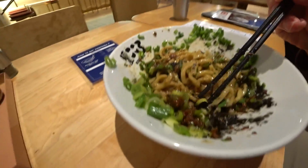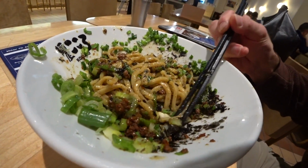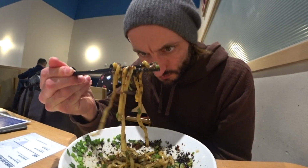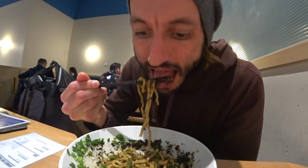Whoa. Umami smash to the face. The raw egg yolk adds like a creaminess. And the seaweed adds kind of a real salty, umami, briny type flavor. This is aggressive flavors. It's very good. If you're over some boring plain food, come eat this stuff. This city's wild. There's like 30 different types of regional ramen. Look at that glistening, noodly goodness.